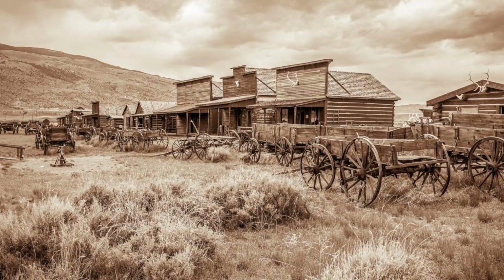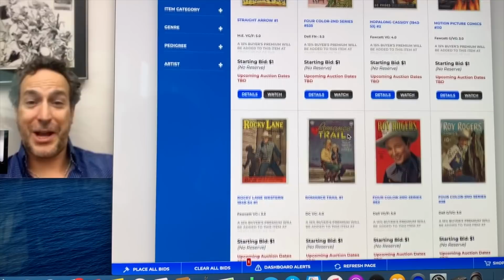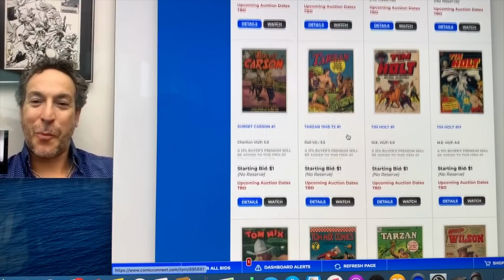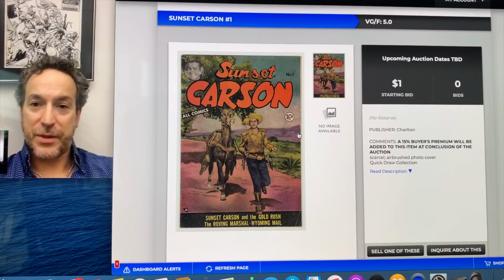Have you ever seen a more complete collection of Western comics before? I honestly have not. It is amazing the breadth and width and depth of this collection. It is mind-boggling. This guy loved Westerns like nobody else I've ever seen. And what's fantastic about it is you can see that he wanted to have a representation of everything Western. And he has so many of the great titles in there.